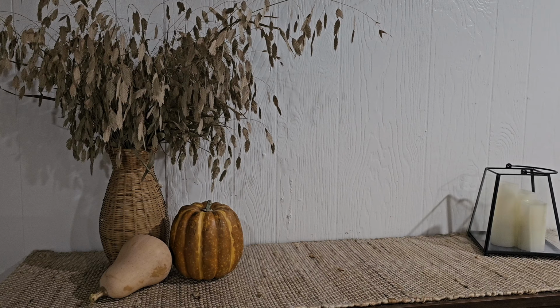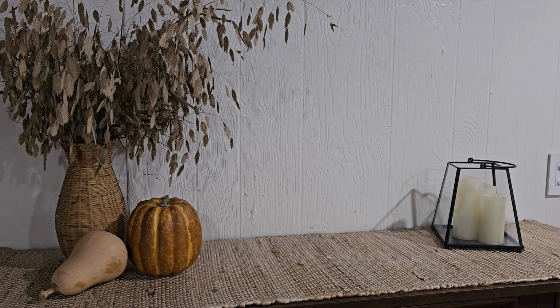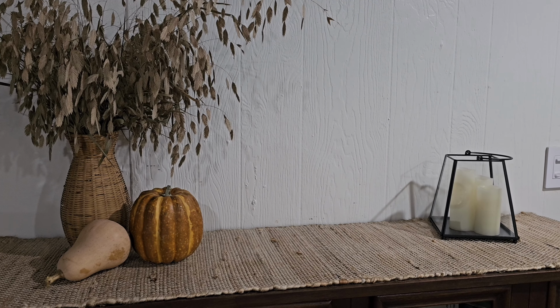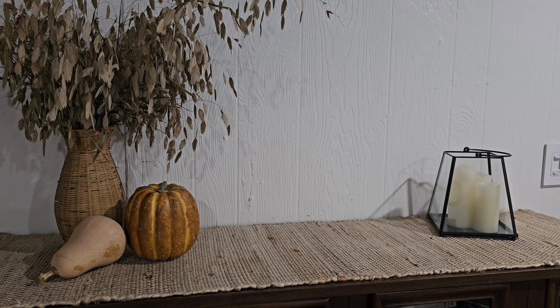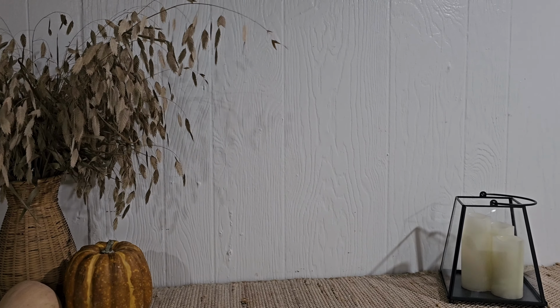As you can see, I've done a little bit of fall decorating here in the living room. And this year I'm going very minimal. This is really the only space I'm going to decorate this year in the living room anyway. And I thought it was done, but I really want to add something else maybe here in the middle.